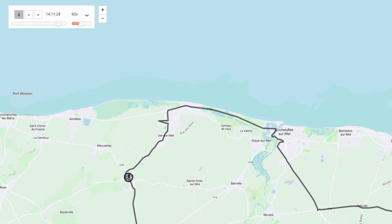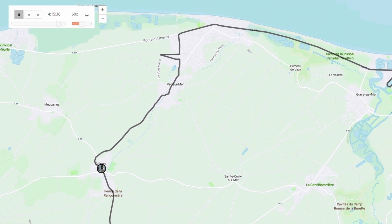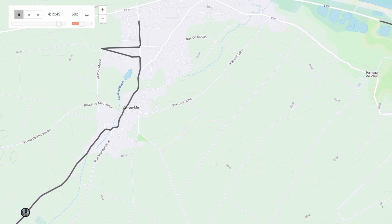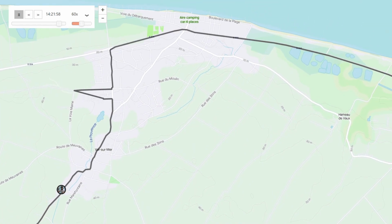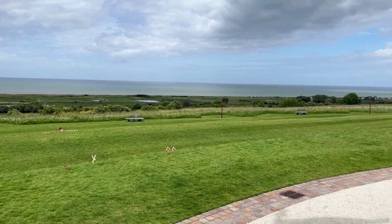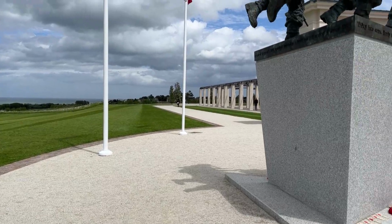Normandy is surprisingly large when you're cycling around rather than bombing around in a car. But it's probably the best way to understand the terrain a little bit better as well, and also to give yourselves a little bit of time. So this dog leg here that you're seeing is, as we went in there, actually the British Normandy Memorial. So we popped in there and had a look around that new memorial.